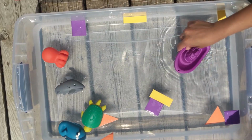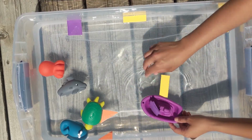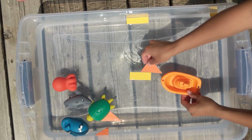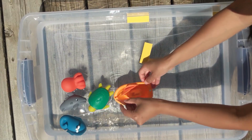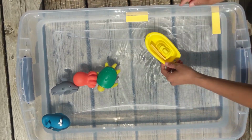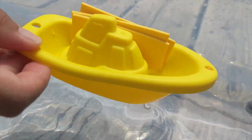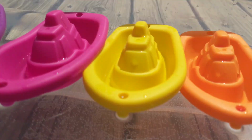Help the purple boat find all the purple plastic. Let's find the orange plastic. Help the yellow boat find all the yellow plastic. Woohoo! We did it!